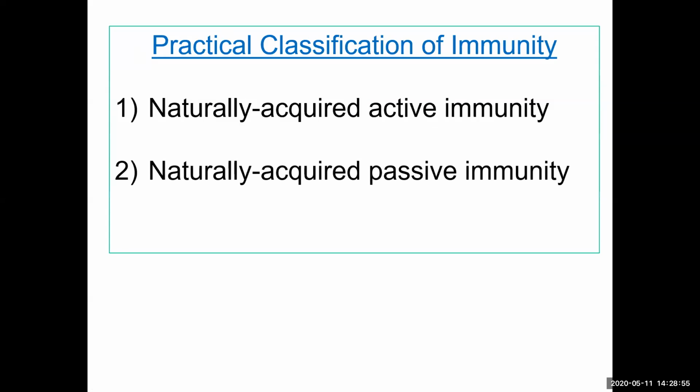How about naturally acquired passive immunity? Any idea what that might be? Wouldn't that be like the antibodies that you get from mom's milk and stuff? Right, exactly. If mom breastfeeds the baby, she is providing immunoglobulins, antibodies, to the baby via the colostrum, via the breast milk. Yeah, it's natural, right? Breastfeeding is a natural process. And the baby is getting the antibodies, which provides more short-term protection, but nonetheless protection to a given antigen.